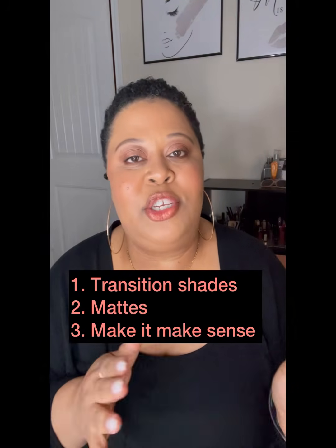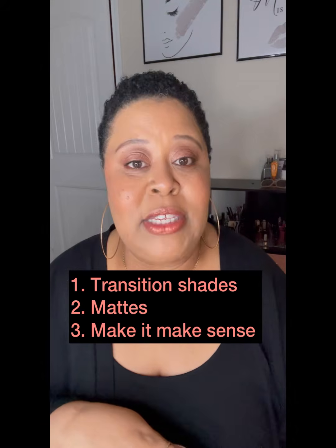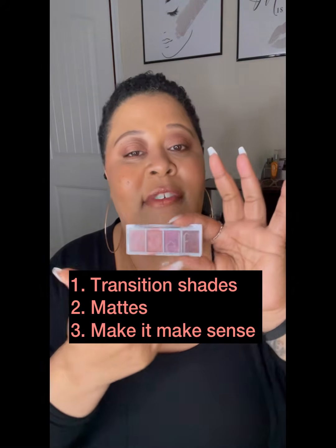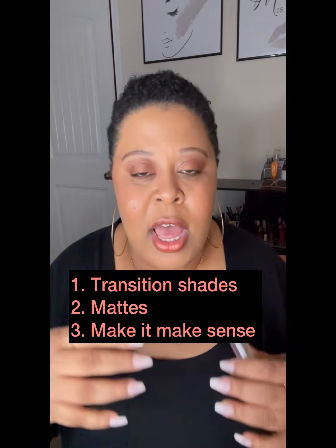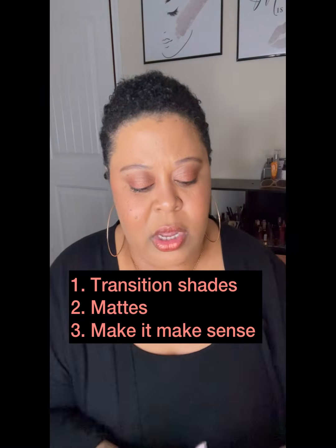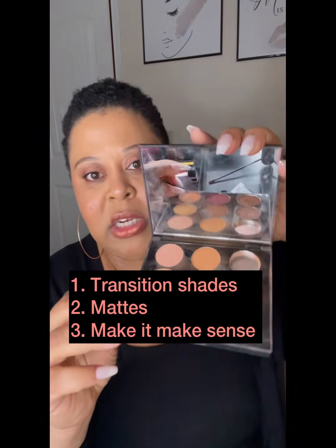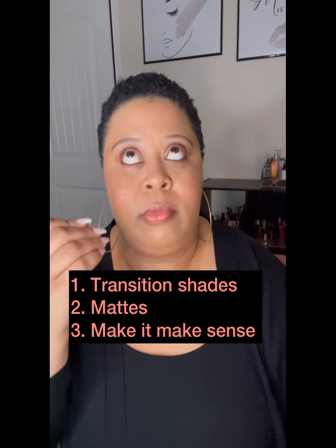So I hope those little tips help. Just to go over them again about picking out an eyeshadow, if you are a beginner, make sure the palette that you choose has at least 3 transition shades. If it's a small palette like this, have at least 1 shade that you can pop in your crease that is close to your flesh color, a brown, tan, taupe kind of color. What color is this? Like a beigey, something like this, right? Something that's close to your skin tone.